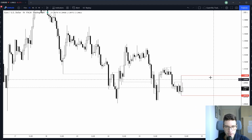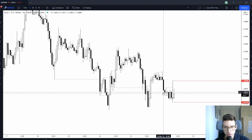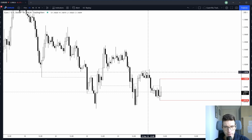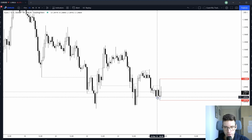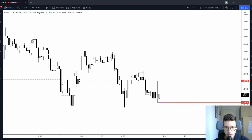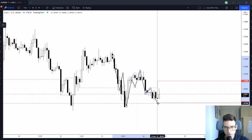So let's take a look at the euro and the US dollar. And this pair is just ranging. So this currently is showing me no opportunity. It's actually showing me range bound price action because we had a descending structure into an ascending structure and then another descending structure. So this is just, let me draw it out. This is just signaling to me a range.